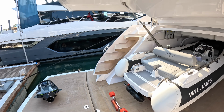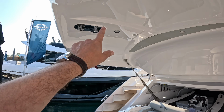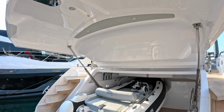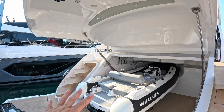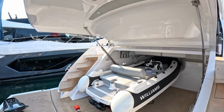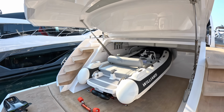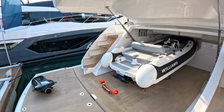And then beyond that, we've got a shower built in up here. We've got lighting built in as well. It just turns this into a really nice beach club area. You launch your tender, you could put a couple of chairs in here if you want to. As I say, you can have paddle boards and things. It just makes for a great fun space right down at water level.